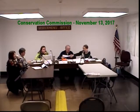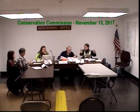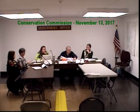Where is Poor Farm Road here? Is that over here? Because there's a big common land over here that comes out onto Poor Farm Road, which then goes to Berry Road. So the big area of common land where they could have some recreation would be over here. Yeah, and there is a big rectangle of common land.